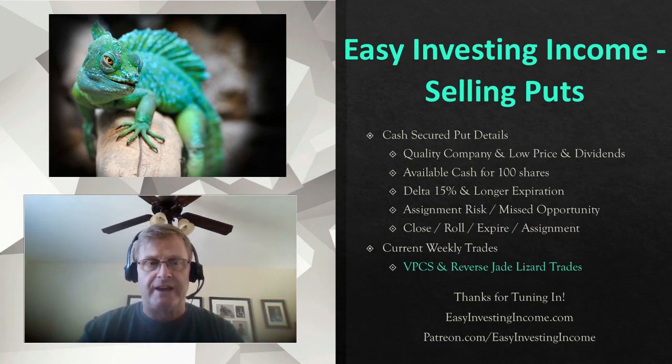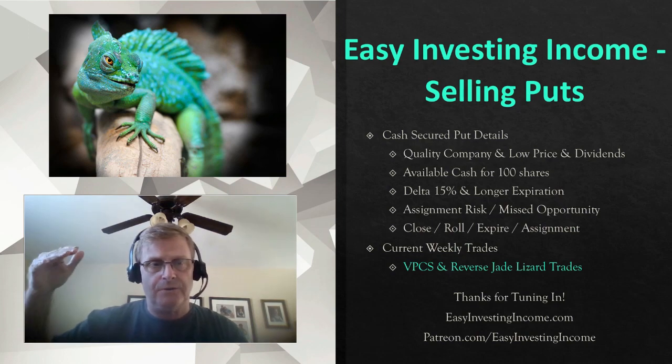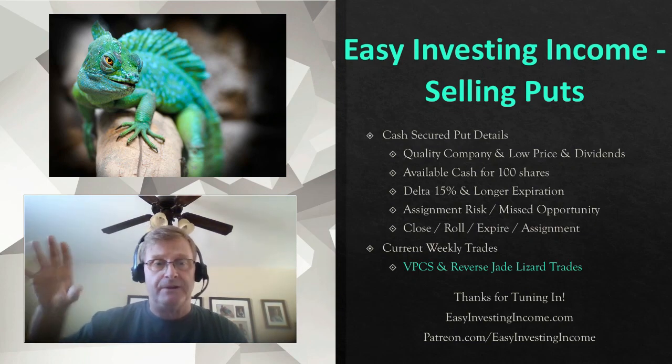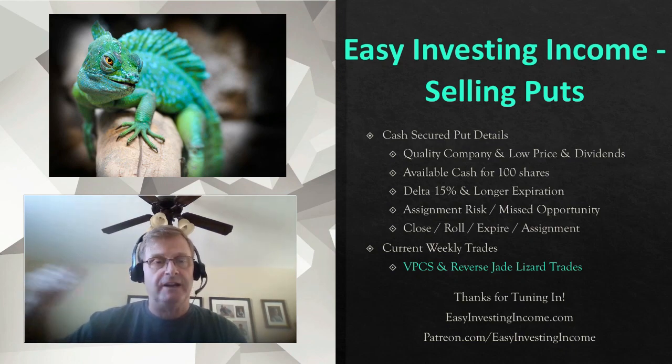So there's another strategy you can do called the wheel. And if you really want to own the stock, then you could potentially take more risk, because the stock is something you want to own and it's at a price you want to own it. So you're willing to take more risk and earn more premium in order to potentially get assigned, because your goal is assignment right off the bat.